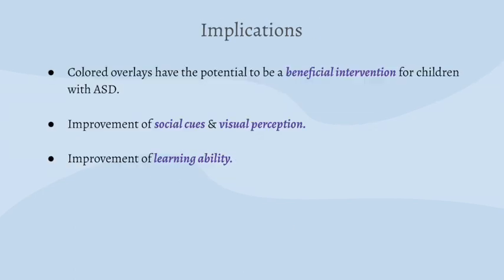The study's findings suggest that color overlays have the potential to be a beneficial intervention for children with ASD, not only in improving reading ability, but also in enhancing social perception skills. This opens up new possibilities for developing targeted intervention that can help address the social difficulties often experienced by individuals with ASD.